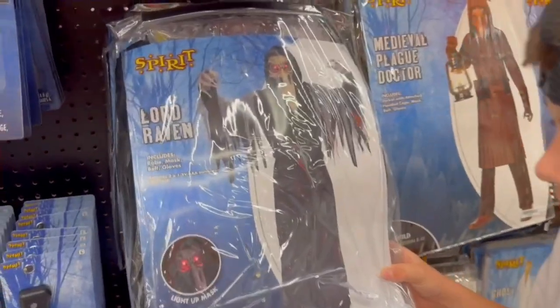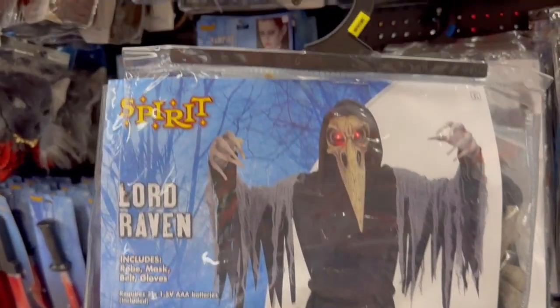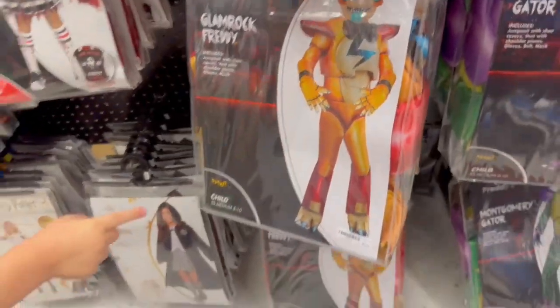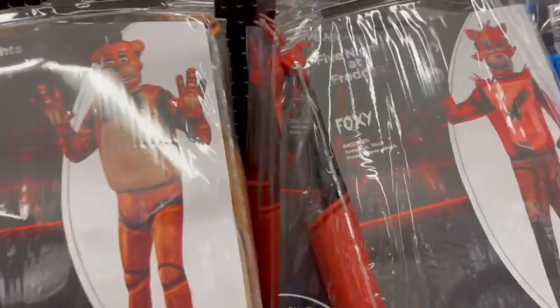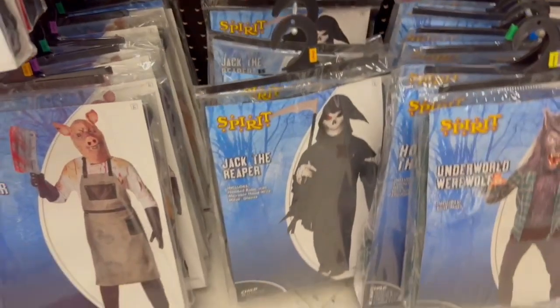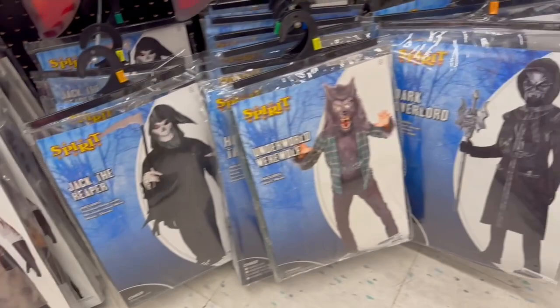Look. Oh, we found the Lord Raven costume. There is the Lord Raven costume, which is pretty awesome. And they have a few in stock. Carlo found an Oogie Boogie and a Five Nights at Freddy's costume. A Poppy Playtime. Yep, Poppy Playtime, Monty Gator. And then they have ones up here as well. I really do like this Lord Raven costume, pretty awesome. And then they have Jack the Reaper down here, and they have the Butcher. Pretty cool, guys. See anything else unique that we haven't seen?